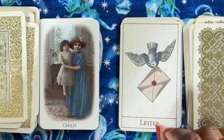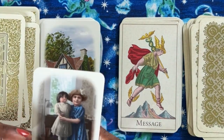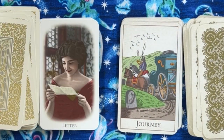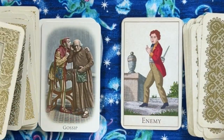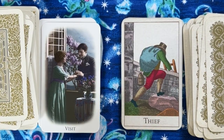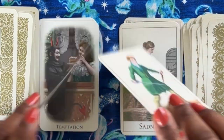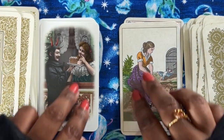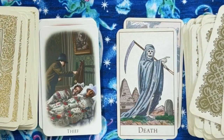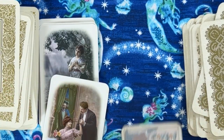Yeah, so see. They're starting to veer. I think that's where I'm confused. Because I thought at first I was like, oh, they'll be the same. But no, I definitely think that they're starting to veer now. So letter and journey, gossip and enemy. So it looks like they're starting to get some Lenormand cards. That chart at the back of that book is going to be helpful. Visit and thief. Journey, yeah, they've definitely veered now. I don't have anything. Temptation, sadness, enemy, death, thief, great joy, and love. And this deck definitely has more cards.